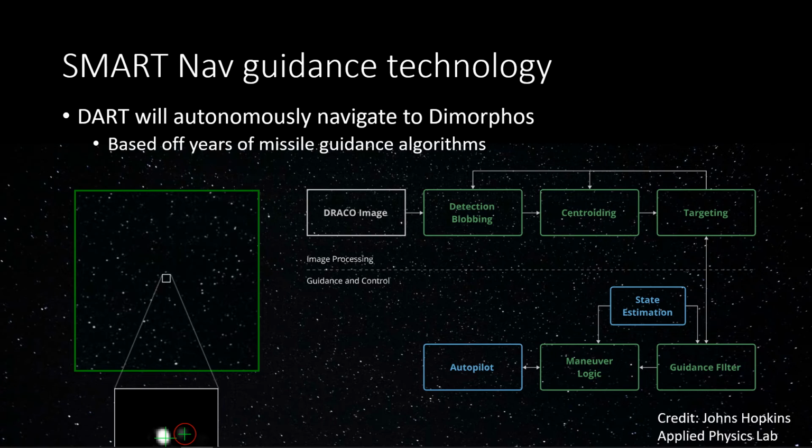Once the spacecraft arrives at the system, and by arrives I mean is about an hour out, it's going to turn on this smart nav guidance technology, which is really based off of missile guidance algorithms. And it's going to autonomously correct so that it always is dead on heading towards Dimorphos.